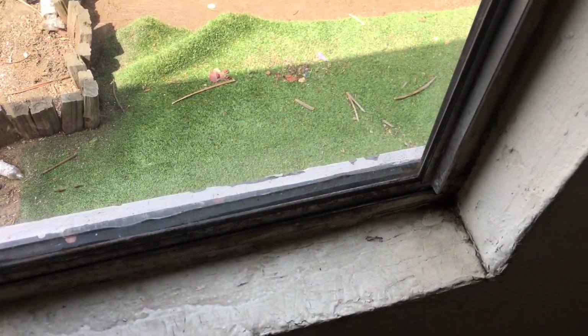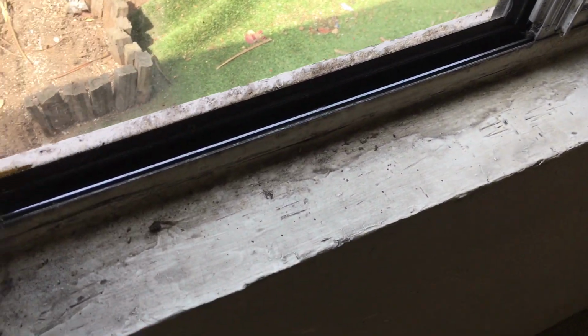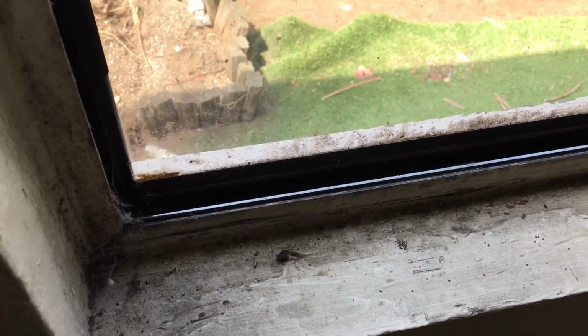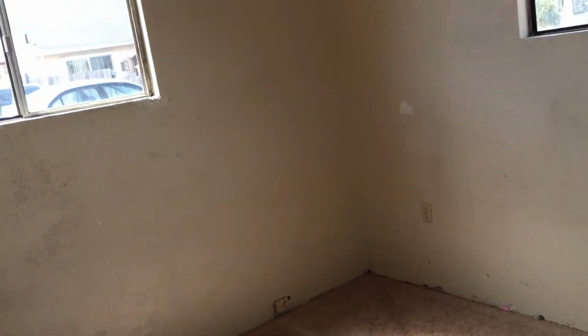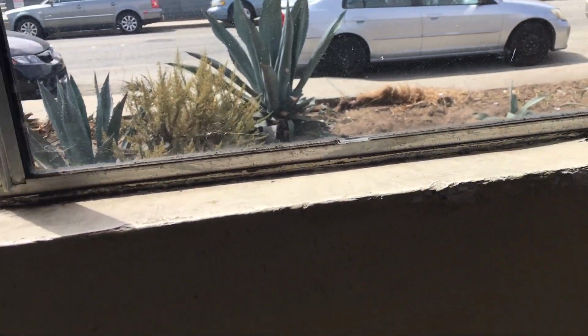So I wanted to take you guys through what the windows look like. I didn't do that on the first video, but this is the reason why all the windows had to be replaced and then all the casings had to be redone. Every window had dry rot all the way around, which is essentially water damage. This window is probably the worst window. Yeah, it's looking bad.